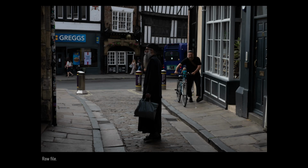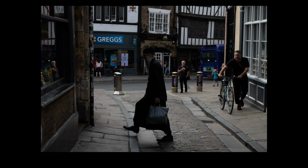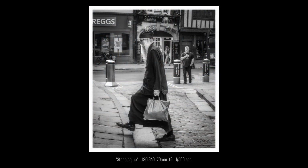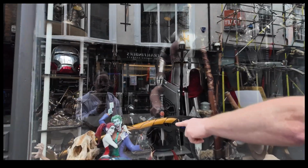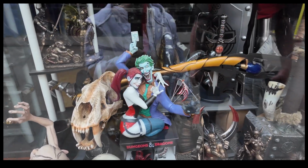Next I came across this character who was just standing, pondering, looking towards a shop, deciding if he was going to go in and buy something, I think. So his next move was to step up and go inside the shop and make a purchase. The shops in York are so quirky, and the window displays are, yeah, above exceptional.